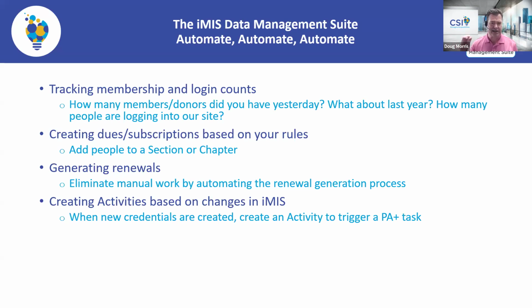Hey, we created a new username and password for you. Hey, we unlocked your account. So you can go ahead and let the end user know that you've done something for them. And this is all happening automatically. So now you're pairing iDMS with process automation.